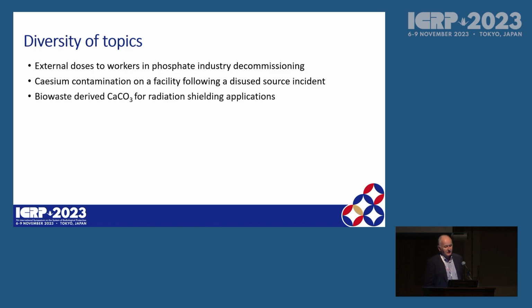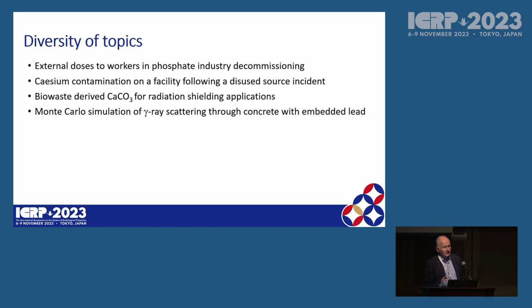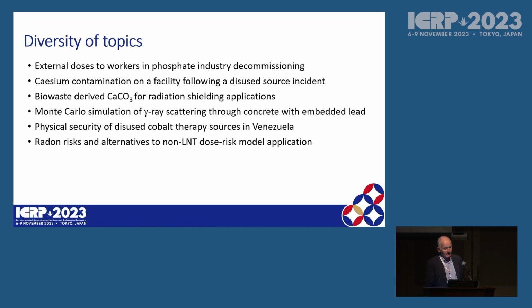Then consideration of using bio-waste-derived calcium carbonate for radiation shielding applications. Then some work on Monte Carlo simulation of X-ray scattering through concrete with embedded lead, so the shielding topic there. Physical security, as source security is very important, of disused cobalt therapy sources in Venezuela, in South America. Then maybe not such a practical one, but one on radon risks and alternatives to non-LET dose risk model applications.